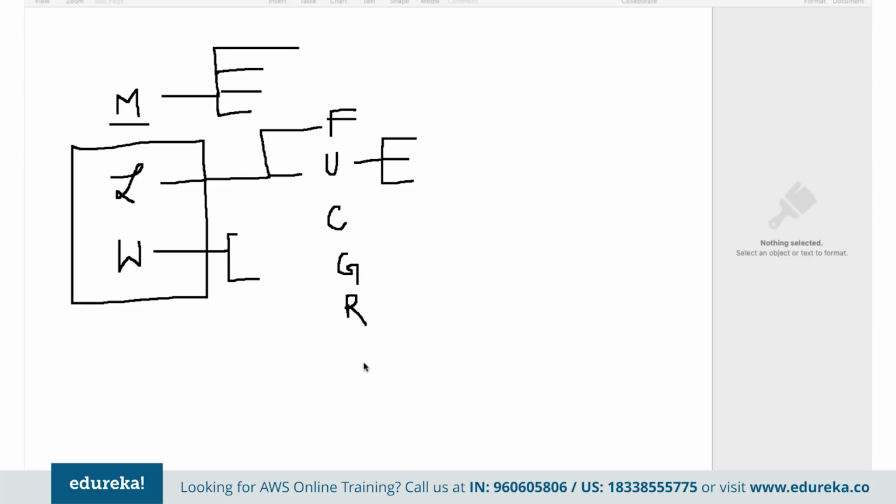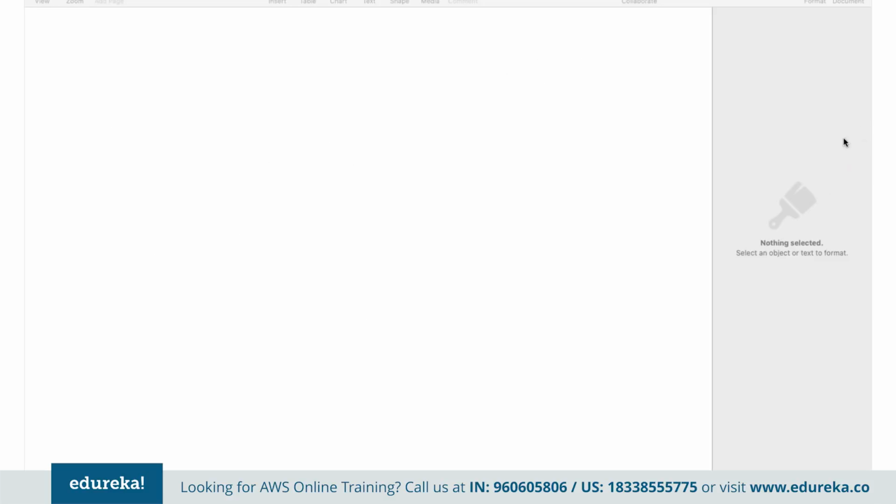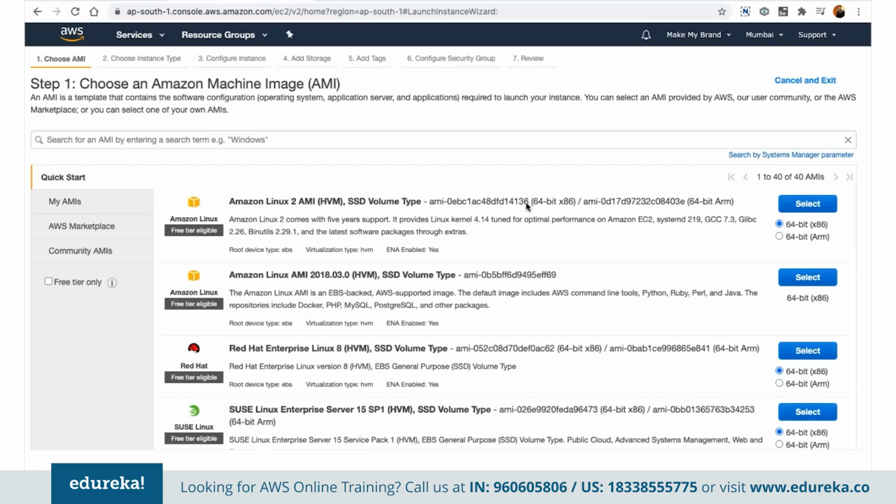And these are all available as images that we call AMI, Amazon Machine Image, because whenever we are deploying any instance, we have to choose the AMI. Without choosing the AMI, we will not be able to deploy the instance. All right, there are multiple AMIs available that we can choose from. So these are the most popular AMIs.